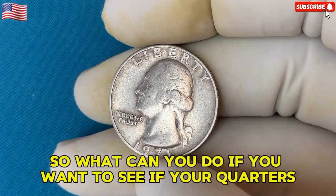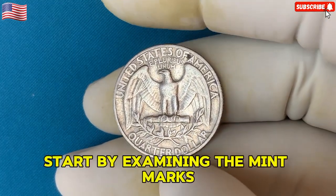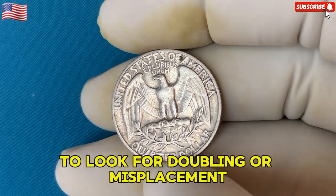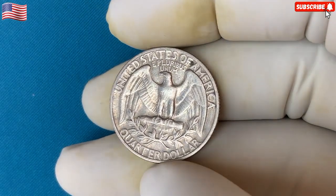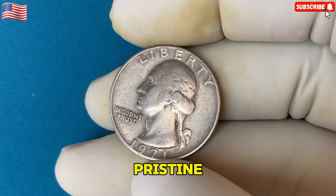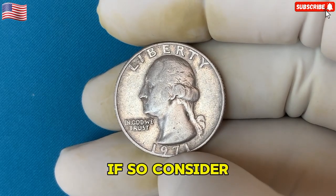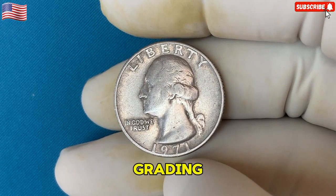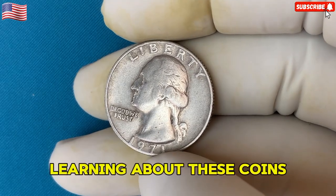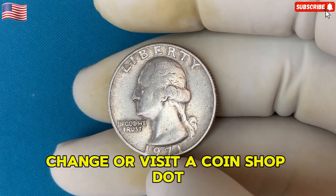So, what can you do if you want to see if your quarters might hold hidden value? Start by examining the mint marks carefully, using a magnifying glass to look for doubling or misplacement. Notice any irregularities? Maybe the coin looks too pristine, or the design seems slightly off-center. If so, consider sending it to a professional grading company for authentication. Even if you don't own one of these rare gems, learning about these coins adds a new layer of appreciation when you handle change or visit a coin shop.